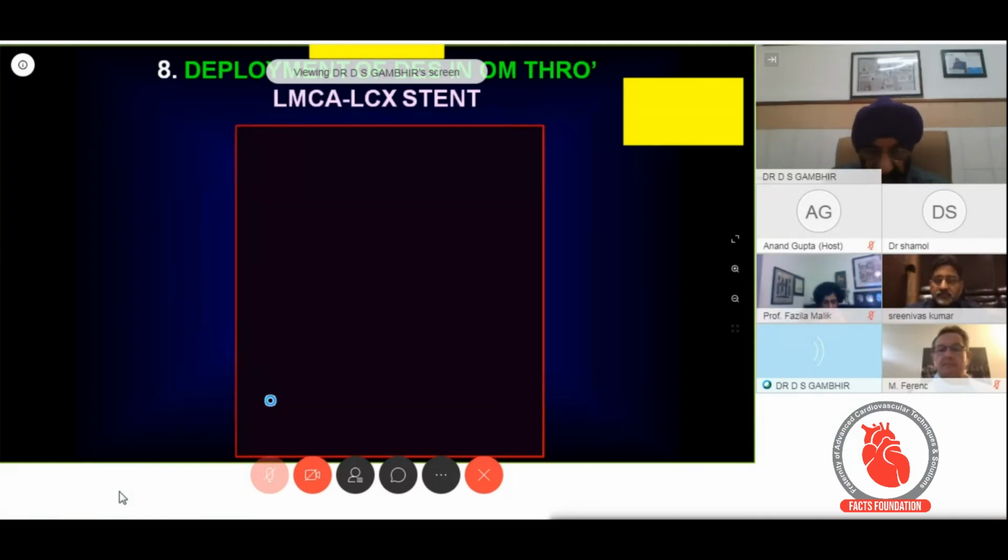I hope now I am at the final result. So you'll see it soon that this is the final result, which shows very nicely looking both LAD and circumflex without any significant stenosis, even at the LAD. This is in the other view. You can see that LAD right from its ostium down.